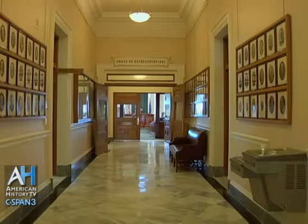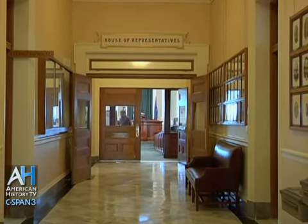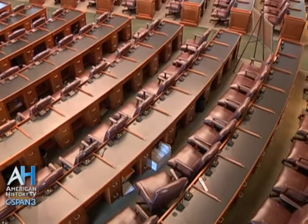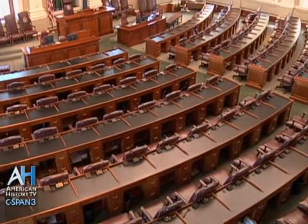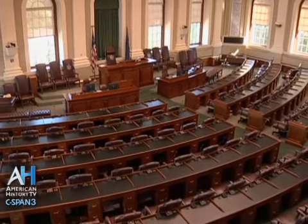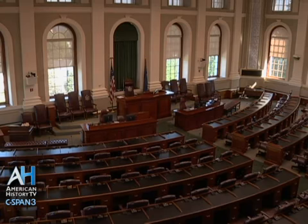We're in the House chamber. Maine's House consists of 151 members. Each member of the House represents about 8,600 or 8,700 people. The representatives serve 2-year terms. And in Maine, we have term limits. They can serve no more than 4 consecutive 2-year terms. At the end of 8 years, they are termed out.